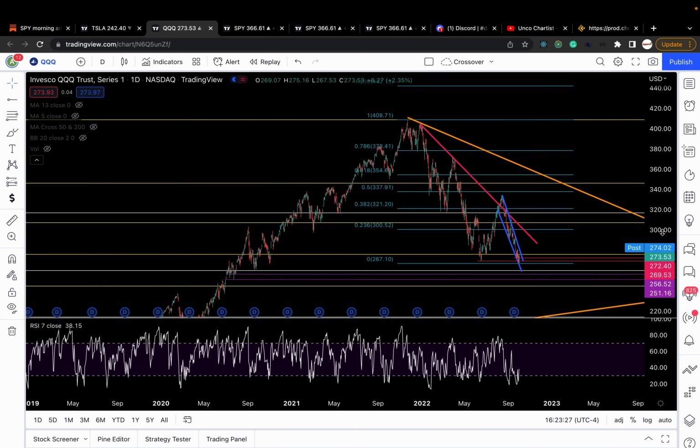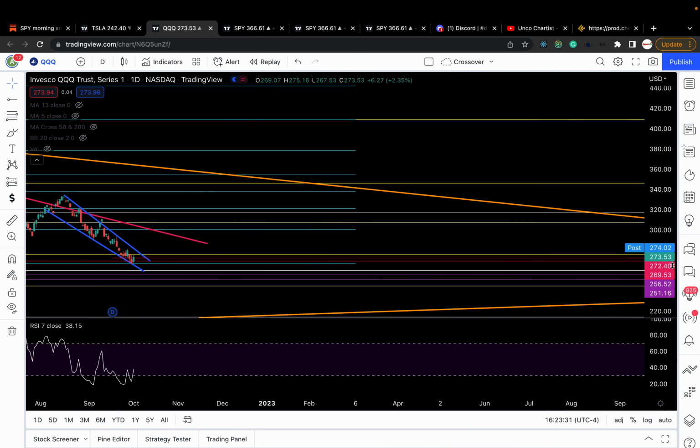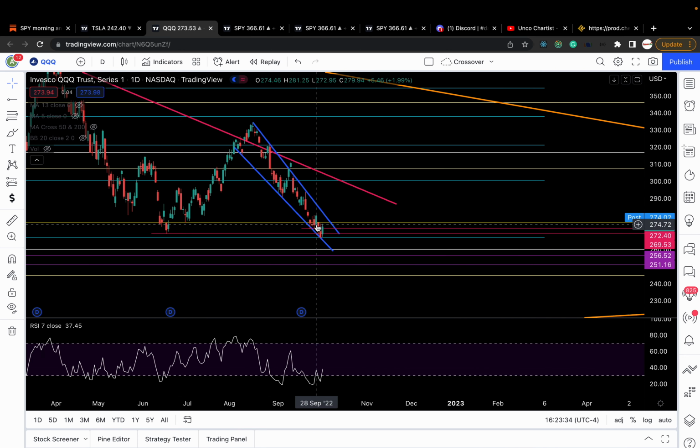That 276 level, that's the 50% retracement level. So to be bullish, Triple Q really needs to recapture that level, and it should trigger more upside up to 279.5-ish, and possibly more upside up to 283-ish. But can't get bullish unless 276 is recaptured. As long as it's below, watch those support levels at 272, 269.5-ish, and around 267. Like I always say, if the price is taking out support levels, that's very, very bearish.